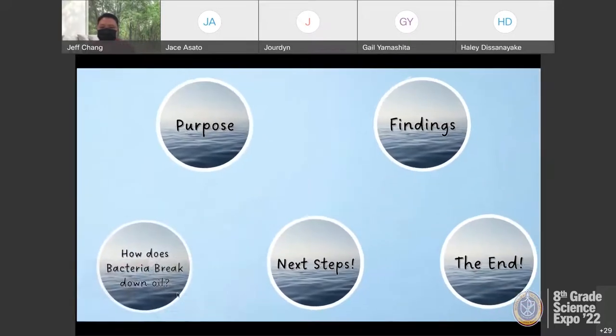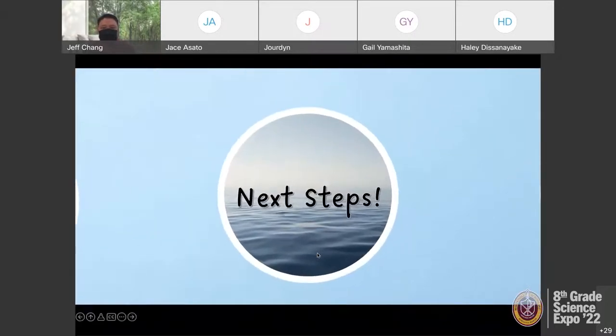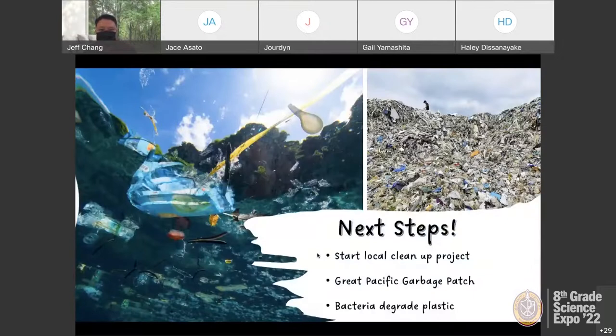Our research does not end by finding a solution for this problem. Instead, it motivated us on how to take the next steps and take the project further. In the future, we would use this research to benefit our local communities and islands. Sian and I would like to start a project involving cleaning up Oahu's polluted waters.